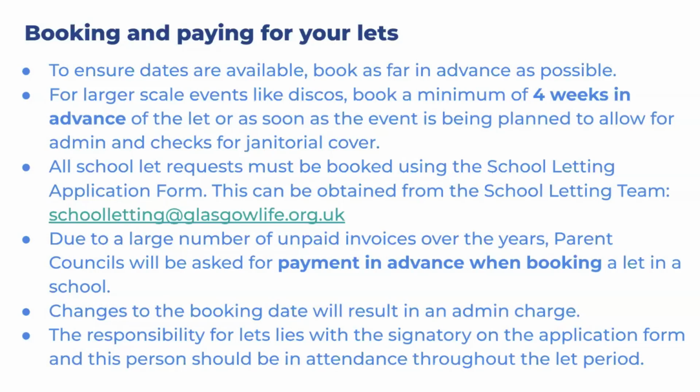Now, one of the touchy subjects is unpaid invoices. So again, we need to make sure that you're giving us the correct information. The generic email address is great because it means it's going straight to the person that's dealing with it, rather than us using an email address for somebody that's left the organisation. Now, another reason for putting application forms in well in advance is we have to set up an account on the Glasgow City Council finance system if you're a new parent council asking for a let, and that can take time as well. We then have to issue an invoice from our booking system, and that can take a few days to reach the finance system.